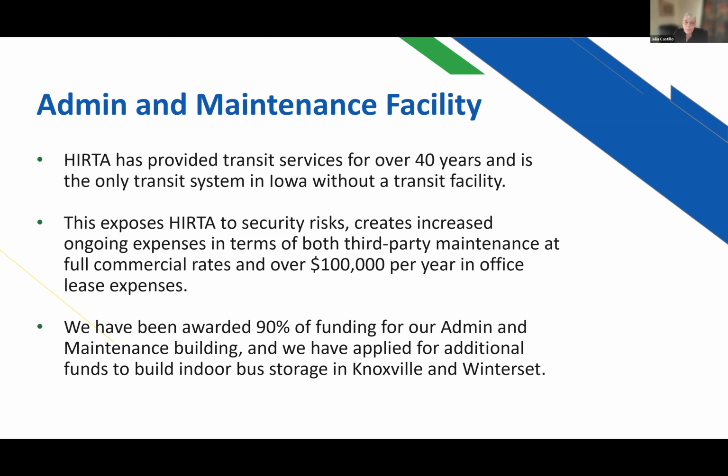We are also applying for additional funding to build a couple of indoor bus storage facilities. We just applied for one in the Knoxville area. The weather in Iowa is very hard on our vehicles. It lessens the useful life of our vehicles, and they take a beating either in the hot heat or in the cold winter times. So we will be happy to get some of our vehicles stored inside.